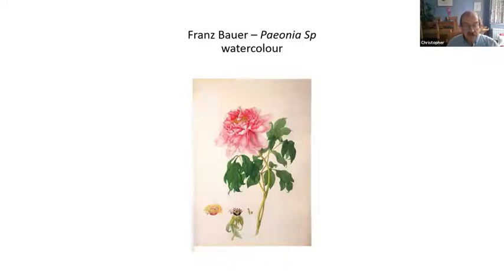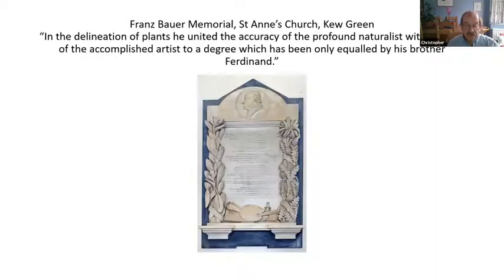Bauer died in 1840, aged 82, and is buried in the churchyard of St Anne's Church on Kew Green. Inside the church is a marble memorial to him, on which beneath his portrait sit strelitzias, banksias, and some of the tools of his trade: palette, brushes, paper, and microscope.